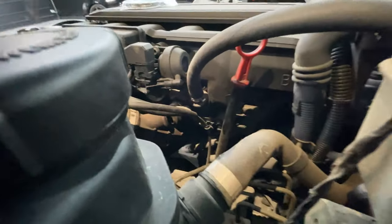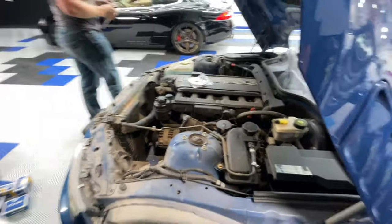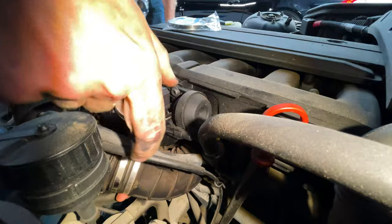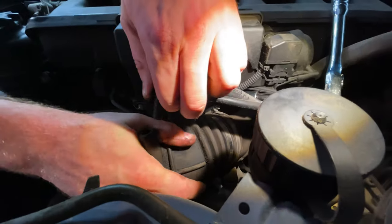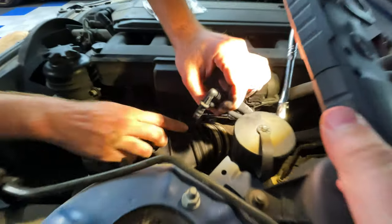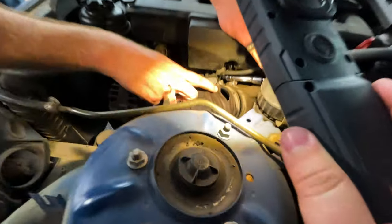Is our vacuum leak, more than likely. You're not supposed to be able to do this. This is not a diagnostic port. Oh, there you go. That's the one too. Oh, wow.